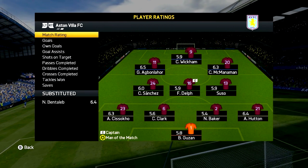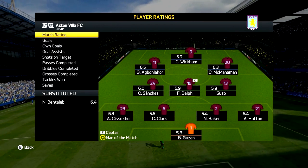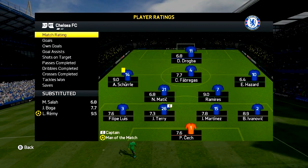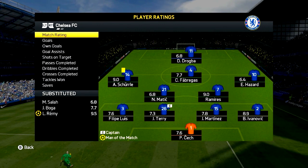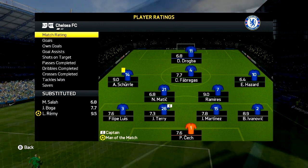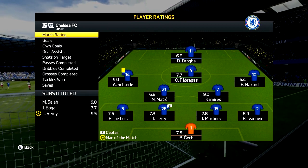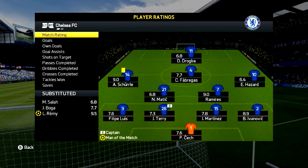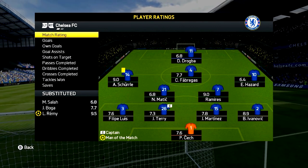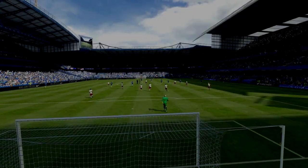Hutton, I think, played probably the best, taking on Salah on the wing there, and even had a chance on goal. Chelsea's man of the match, of course, goes to Loic Remy with the hat trick, naturally. And then, of course, once Fabregas and Hazard came in, it was really over. But the biggest one I would say was definitely Ramirez, who was all over the pitch and never lost the ball, and just showed what class he is.